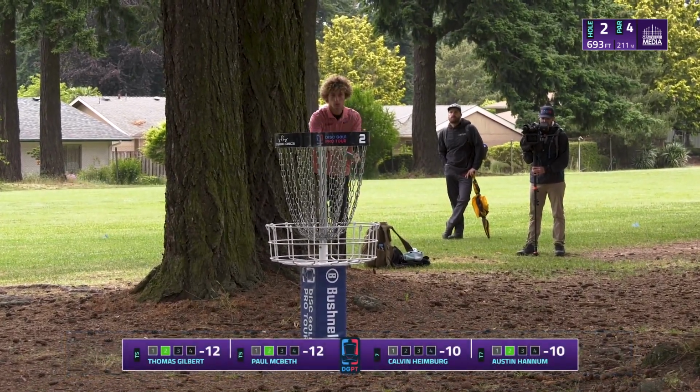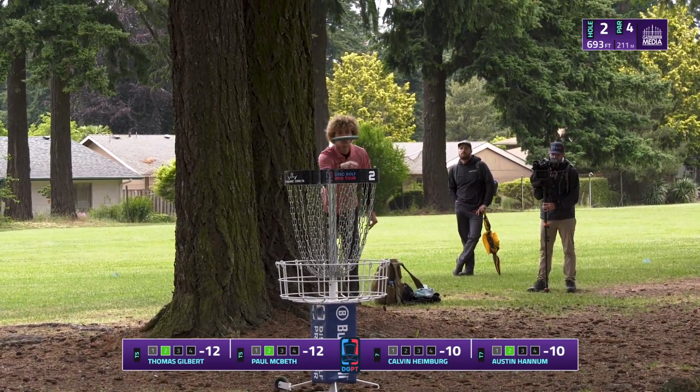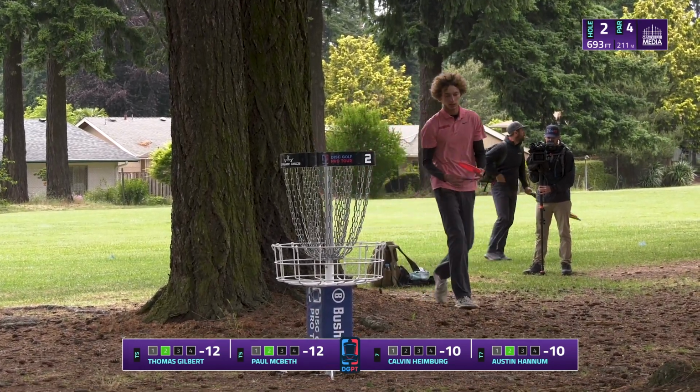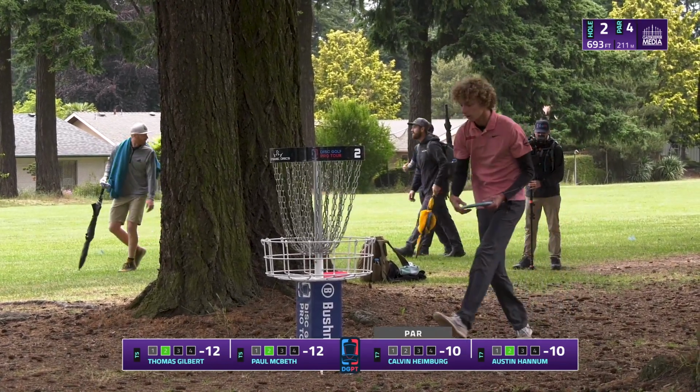The tree looks like it's in his way. Might have to go hyzer a little bit. Oh. Just off the top. Par for Calvin.